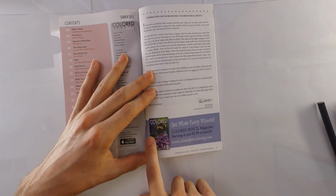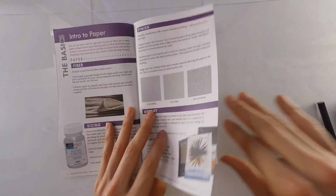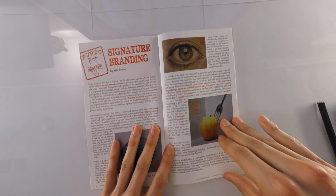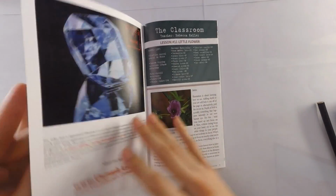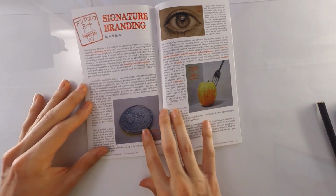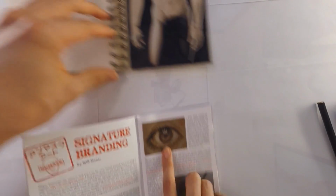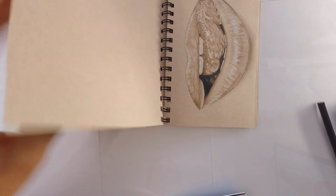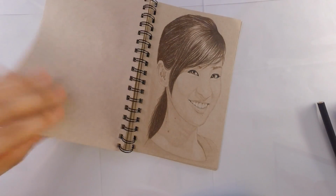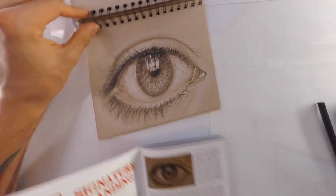And this is the other magazine, Colored Pencil Magazine. That's a nice article about different papers. And then here's my article on pages 6 and 7, and also on page 8. You can see they featured some of my weekly drawings, one of my doodles here. So this eyeball that I did, if you don't remember, it's somewhere in here. No, that's not it. Yeah, they featured that one, which is cool.